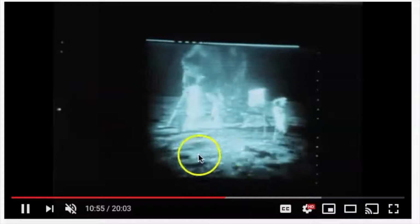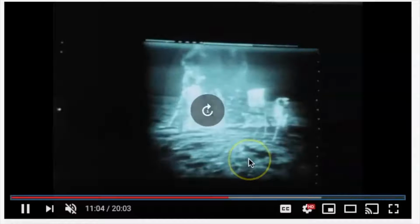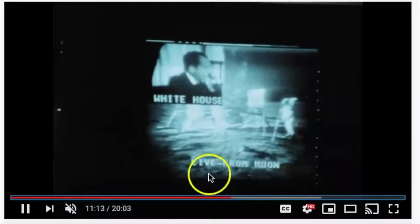Like you see here, when we were Skyping the moon live and talking to them from a landline like the president was back then. And you'll see here, I think it even pops up on the bottom of their screen, live from the moon. Something we definitely are not replicating now.